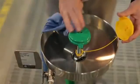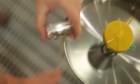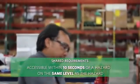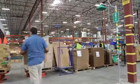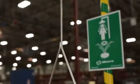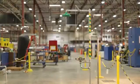While each type of emergency equipment has unique guidelines within the standard, there are numerous requirements that apply to all. To start, we will cover these shared requirements. The station must be accessible within 10 seconds of a hazard and on the same level as the hazard to provide immediate access. In addition, the path to the station must be free of obstructions. A single step into an enclosure where the equipment can be accessed is not considered an obstruction. It must be designated by highly visible signage and installed in a well-lit location at all times.